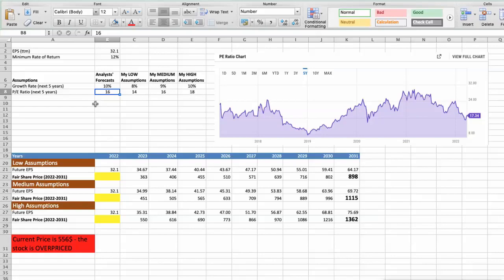First scenario. Lam Research will have bad performance in next 5 years, and we will use the following parameters in our calculation. Future growth rate would be a low, 8%. Future P/E would be a low, 14. In this case, the fair value of the stock today would be $324.